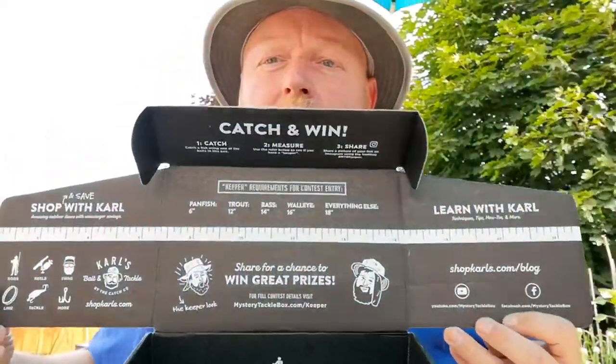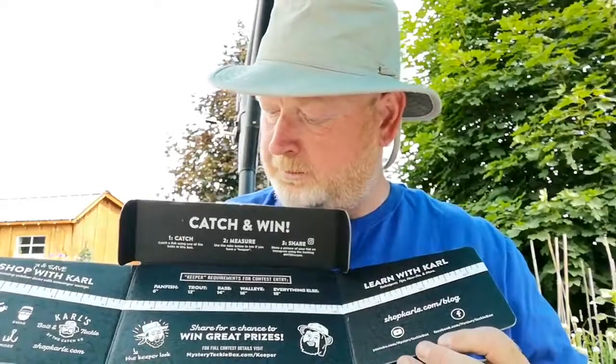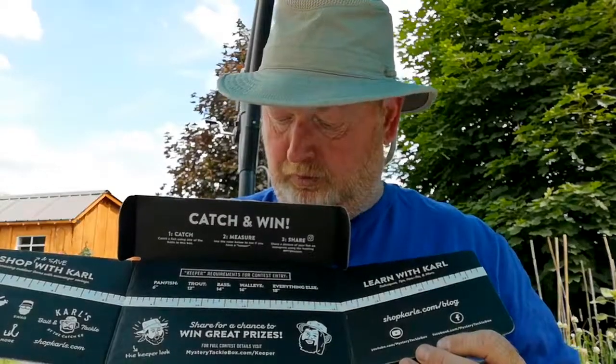My introductory box. That was the one that came early July. I think they ordered on Father's Day, so it came late. The other thing that comes inside the box is this catch and win. So you can catch here inside the cover of the box. You can catch a fish using one of the lures in the box. It has to meet the minimum measurement, so bass 14-inch, walleye 16-inch, 12-inch trout, 6-inch panfish, everything else over 18 inches.